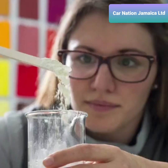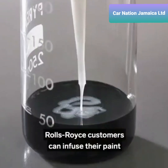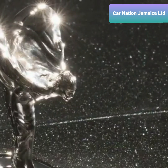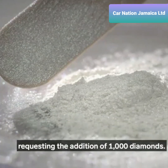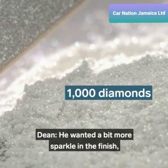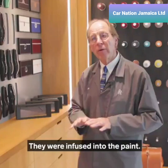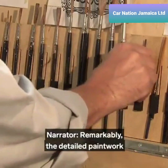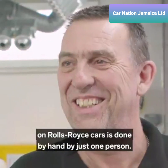In addition to the endless variations of colour, Rolls-Royce customers can infuse their paint with materials to create special effects. One particularly wealthy customer went one step further, requesting the addition of 1,000 diamonds. We wanted a bit more sparkle in the finish, so it gave us a bag of diamonds. We crushed them, they were infused into the paint. Remarkably, the detailed paintwork on Rolls-Royce cars is done by hand by just one person.